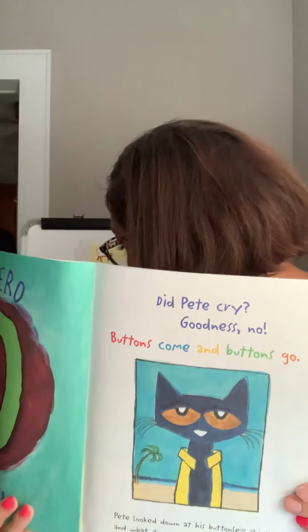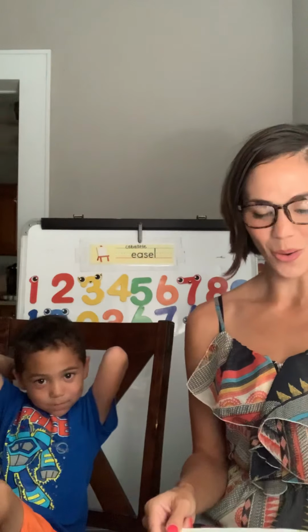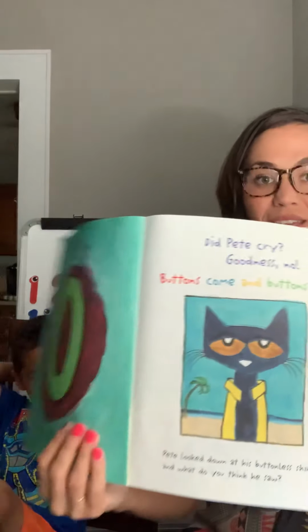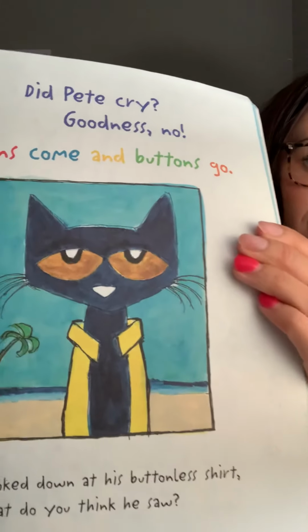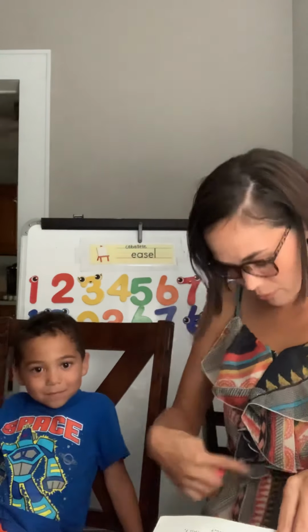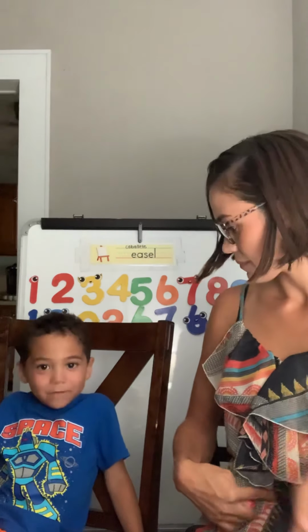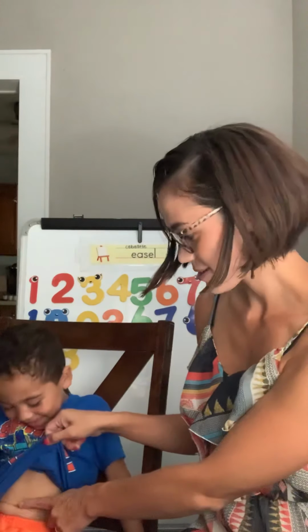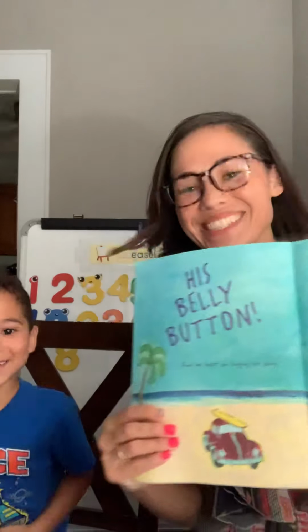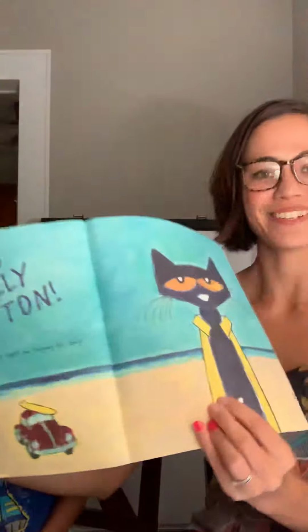Did Pete cry? No. Goodness, no. Buttons come and buttons go. Pete looked down at his buttonless shirt, and what do you think he saw? Nothing. If you look down and there's no shirt, what are you gonna see? Nothing. Like this. What's that? His belly button! Yeah. He kept on singing his song. Look, there's his belly button.